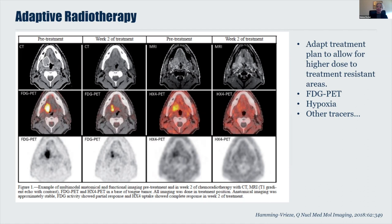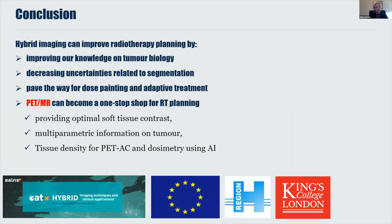So to conclude, hybrid imaging, PET-CT and PET-MR can potentially improve radiotherapy planning by improving our knowledge on tumor biology, decrease uncertainties related to segmentation. It can pave the way for dose painting and adaptive radiotherapy. And PET-MR can potentially become a one-stop shop for RT planning with its very high soft tissue contrast, multiparametric information on tumor, and calculating tissue density for attenuation correction and dosimetry using artificial intelligence.